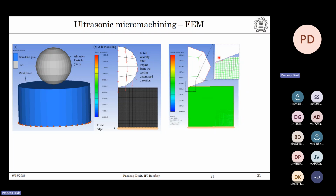So the idea here is that we have to apply the forces in such a way that, under a localized condition, the stress has to be greater than the fracture strength of that particular glass-based material. And how can you improve or increase it? You have two parameters. You can play around with the ultrasonic amplitude, which is directly going to influence the velocity and thus the kinetic energy, right?